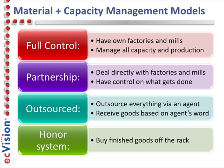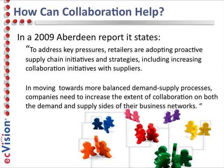Partnerships, you're dealing with factories and mills directly and you have some control on what goes on. If it's outsourced, you really are taking your agent's word for it. And if you're on the honor system, then you're buying finished goods off the rack and you really are depending upon the vendor to do all of that outsourcing for you.